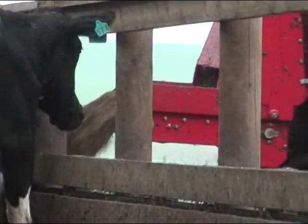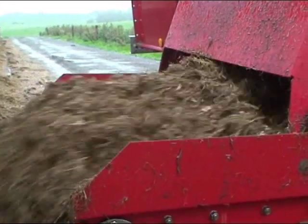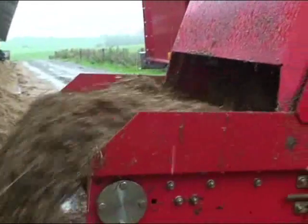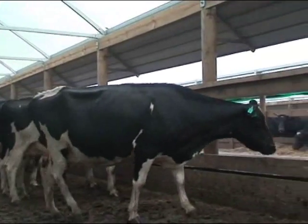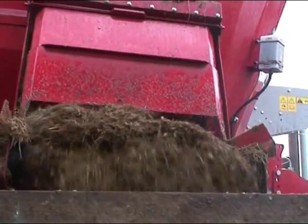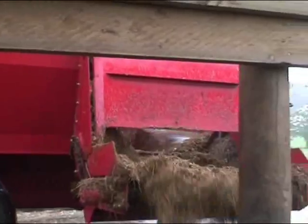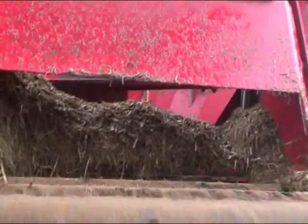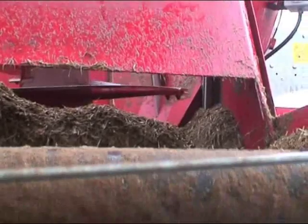Good. What would the ration that we've just fed out consist of? That one we just did now was probably around about 1.3 tonne of round baleage, 700 kgs of palm kernel and about 3 tonne of maize. Maize, right. So fairly simple ration. And the water as well. And water, of course, yeah. Which is not short of up here. No. Okay.